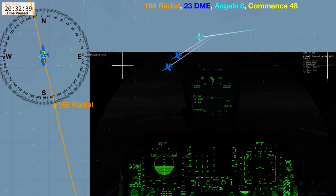So, we are to set up on the 166 radial. This is away from the carrier, not us. And don't make the mistake of going to the opposite side either. Our pattern leg should end at 23 nautical miles behind the carrier. By this point we turn around and perform an orbit. This is also the exact point we need to be at 48 minutes past to begin our landing.